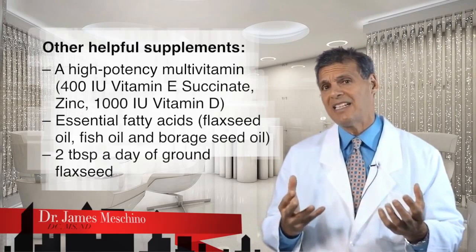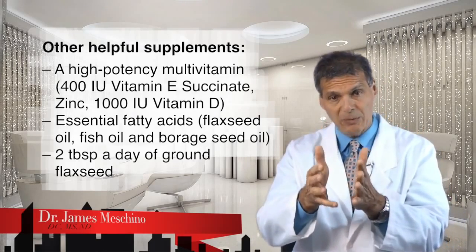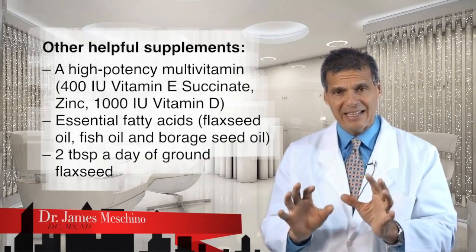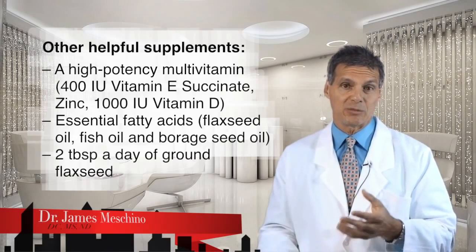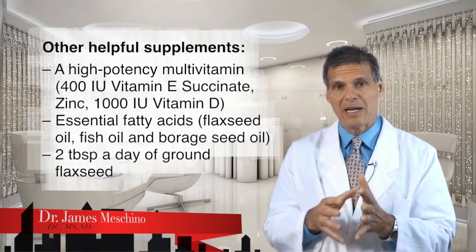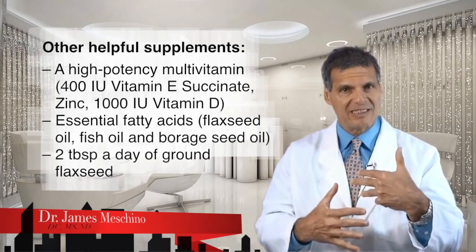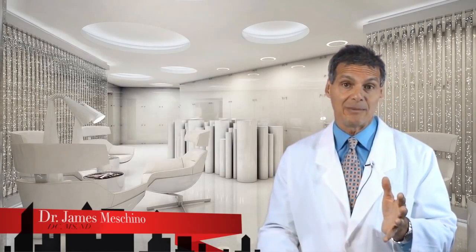And an essential fatty acid supplement that contains flaxseed oil with fish oil with borage seed oil has anti-inflammatory properties, and has been shown to slow down the rate at which cells divide, and that's always an important feature in preventing cancer. And 2 tablespoons a day of ground flaxseed. Ground flaxseed powder contains ingredients that have been shown to slow down the rate at which prostate cells divide, less chance of enlargement, less chance of cancer development.